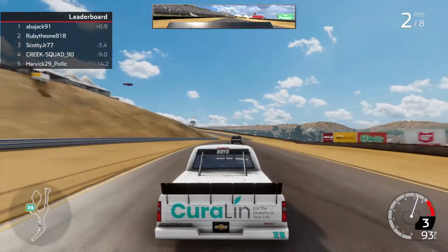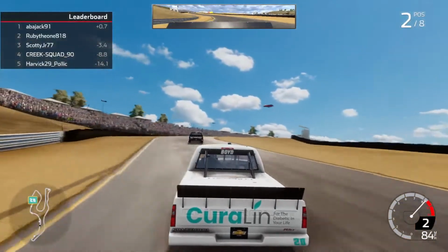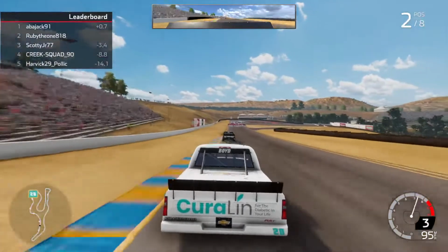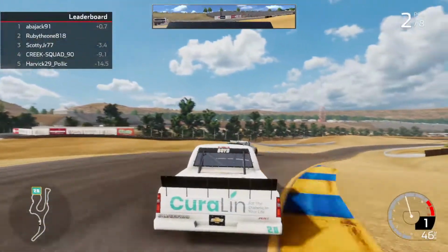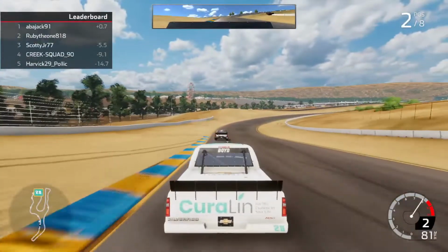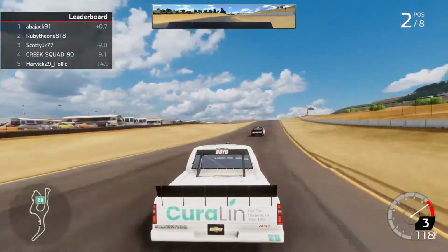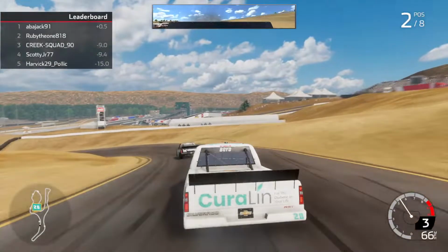Ruby trying to hold on. He's holding on to that second position pretty good. Scotty way behind. Abstract's going to hold on to that first position. Will he hold on to the next 5 laps to get the stage 2 win? Or will it be Ruby? But Ruby get the stage 2 win. Abstract just still holding on right there.